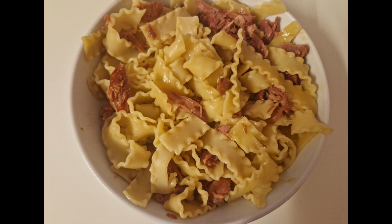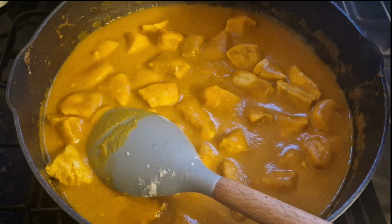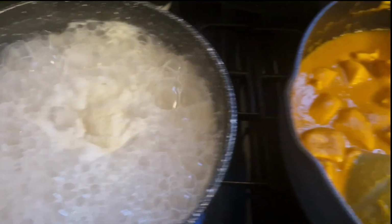I absolutely love this dish. It's so nice. It's just so simple and easy. And it's just really, really delicious. You'll see me often buy those at my shopping hauls.